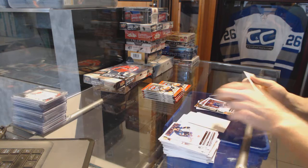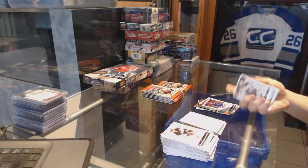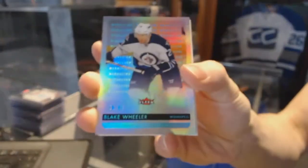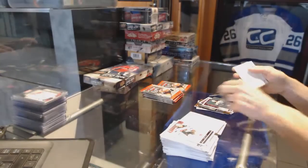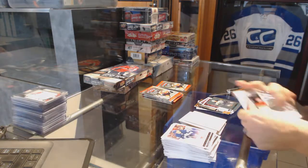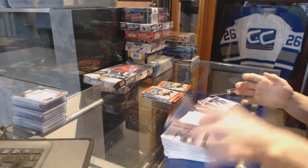Gold medallion for the Canucks, Daniel Sedin. We've got an ice medallion, number 99, for the Winnipeg Jets, Blake Wheeler. Blake Wheeler. Gold medallion for the Sharks, Patrick Marleau.